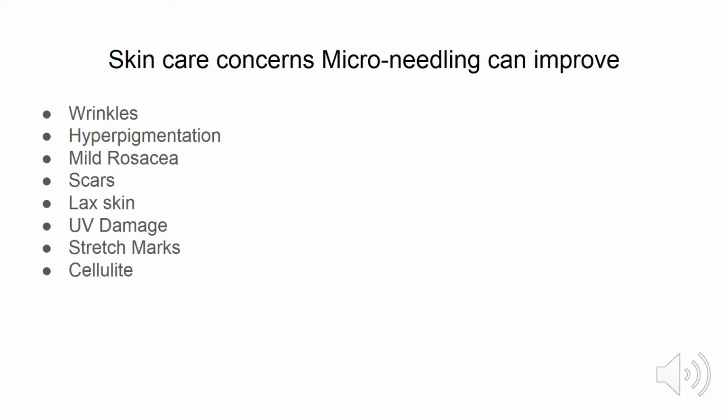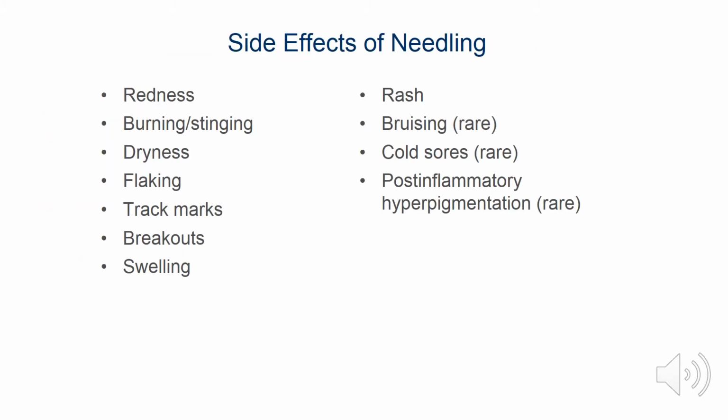Now that we know the benefits, let's discuss the side effects of needling. And again, microneedling has no known side effects. These side effects all come from not properly performing patient selection. So taking a client that is not an ideal healthy client, or the client not following proper post-care. So the side effects that are most typical are feeling of having a sunburn.